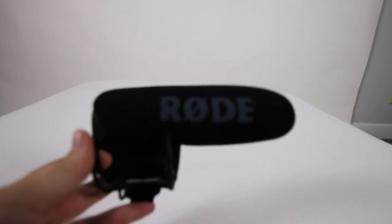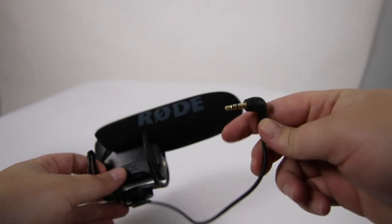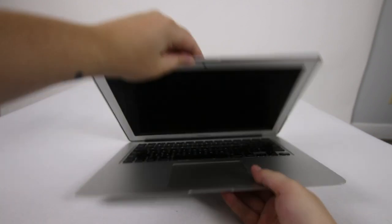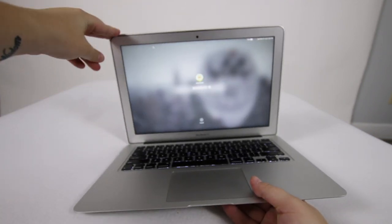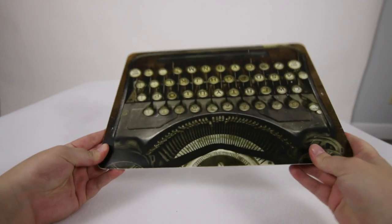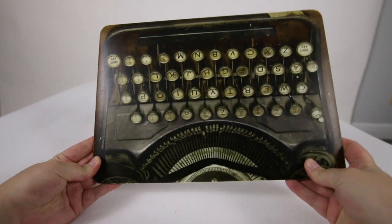In order to catch some crispy audio for our travel videos, we use the Rode VideoMic Pro. This is my baby. It's a 2015 MacBook Air, and this is the powerhouse that we edit all of our photos and videos on. I'm honestly surprised it's still kicking, but it is, and I love it.